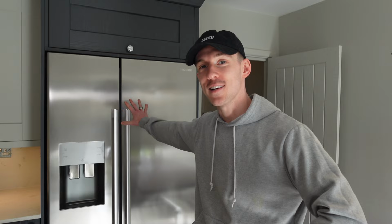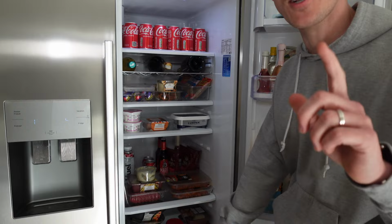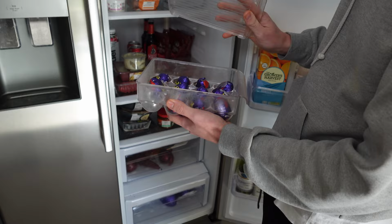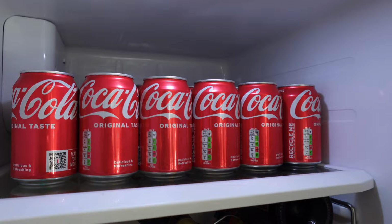My favorite part of the kitchen is our American style fridge freezer. Should we show inside? I wish I knew we were filming, I would have tidied it up. Oh my God, it's so tidy. We have just been food shopping this morning. My favorite part of Easter. Oh guys, eggs. We've replaced the egg holder with cream eggs. I had three last night before I went to bed. Terrible, really. And of course, our favorite beverage of all time. That's normally like that anyway. That's not just because we've just been shopping. Yeah, that's normal for us.